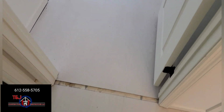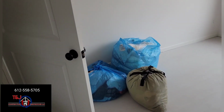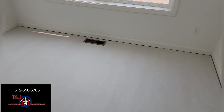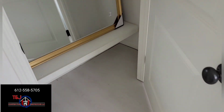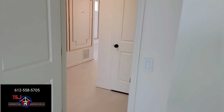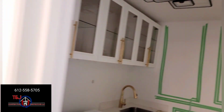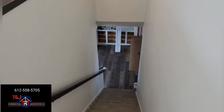And then this room. Floor too is done. But look at the lights in here. Yep. But right now it's all about the floor. In the closet. Done. Yep, just the finishing touches, guys. T&J Construction. Continuation all the way down there.